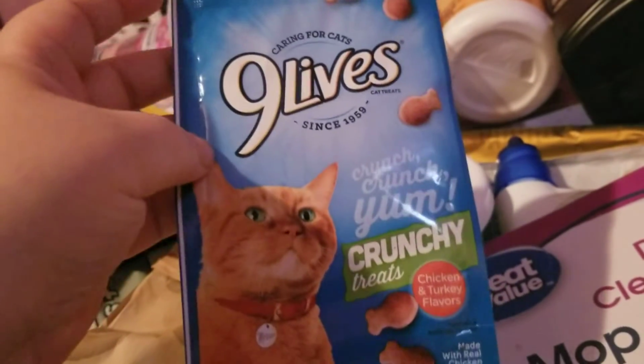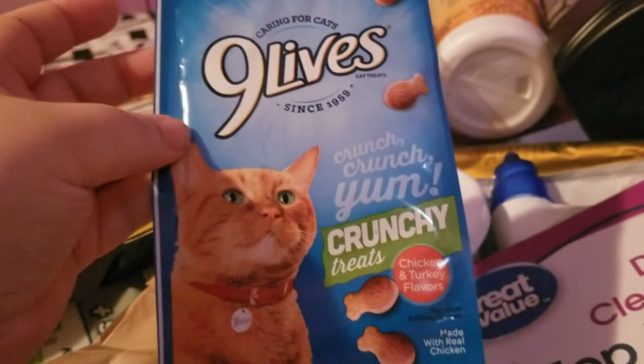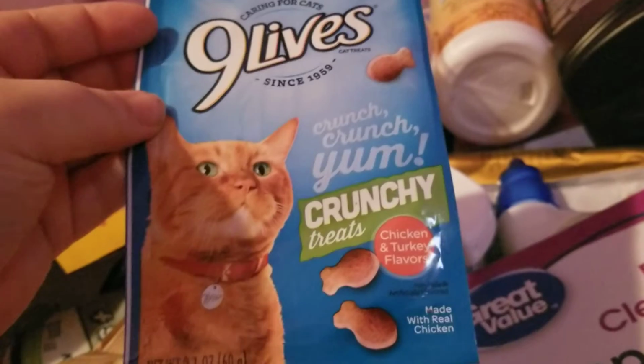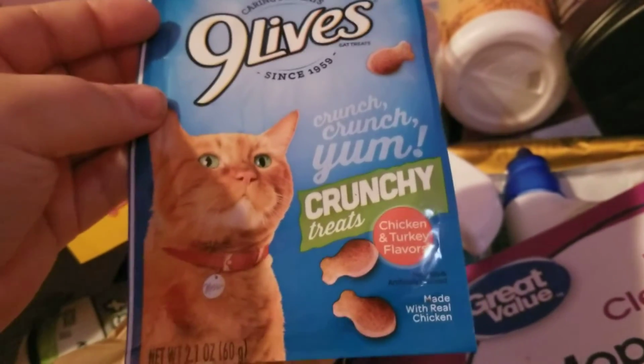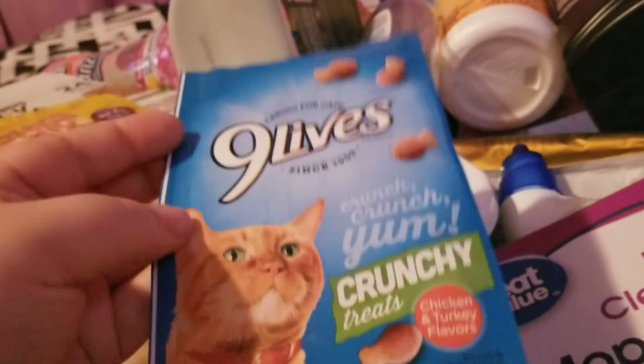And then this definitely came from the Dollar Tree. This is the 9 Lives crunchy treats. They're not really too big on the soft treats. They like crunchy. So this is the chicken and turkey flavor one, and they would like for me to get these as well.